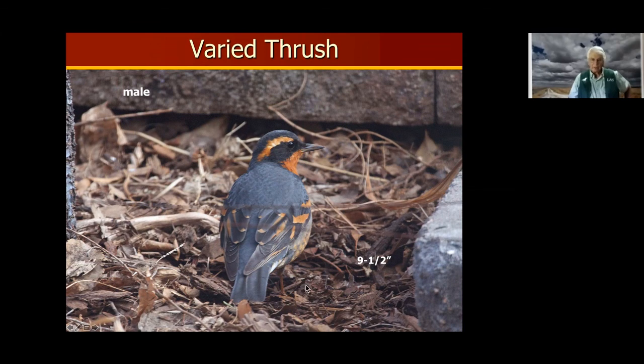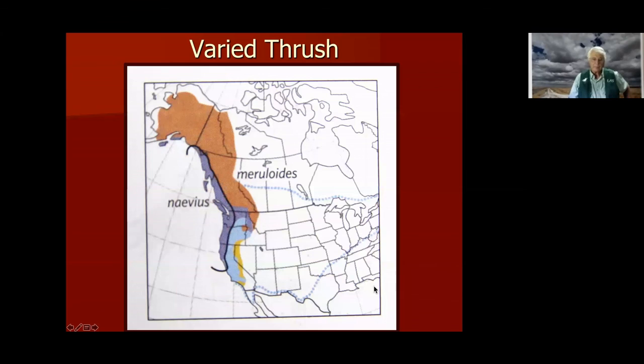Relative of the American robin, because it is a thrush in the thrush family, 9 1/2 inches, so almost as big as a robin. They migrate along the coast here. They come through this part of Nevada, and every now and then I'll get one in the spring. Sometimes I'll get one in the fall.